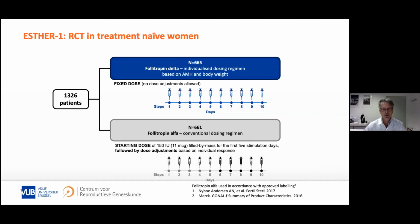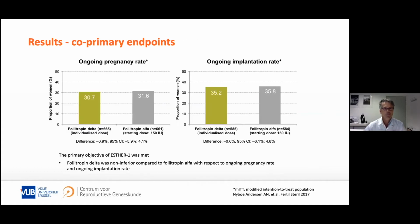And then in the other group, women were assigned to conventional Follitropin alpha dosing with a standard dose of 150 units per day for the first 5 days, after which the dose could be adjusted. Now, the co-primary endpoints were ongoing pregnancy rate and ongoing implantation rate. The non-inferiority limit for the difference between these two groups was pre-specified as -8%.